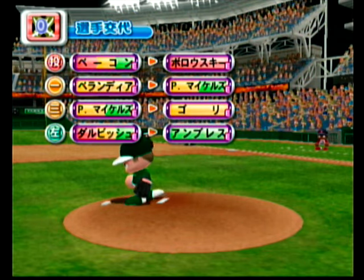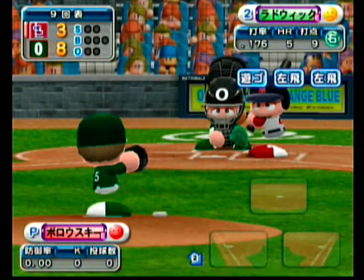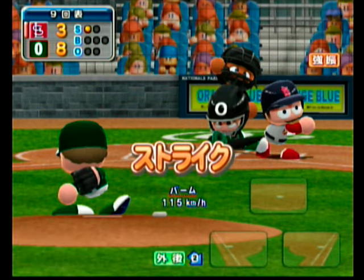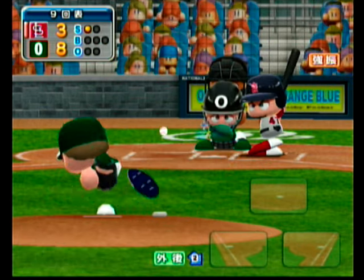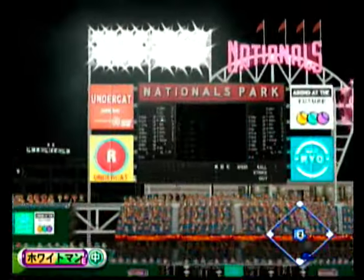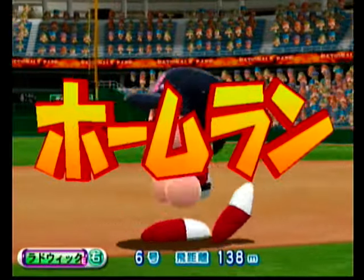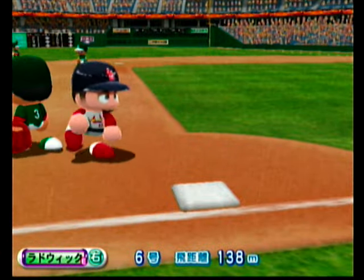Pitching change. He missed that one, but good. Count 0-1. Straight over center field. There it goes, a home run. The Cardinals pick up a run.